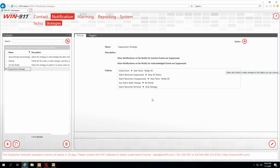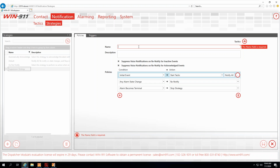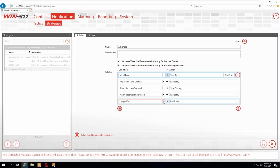So one of the things that we changed is in your advanced strategy definition. And I should mention this is only available for advanced. We're not currently supporting it on the interactive license level, but that will change with our next version of WIN-911 for our revamped UI that we've been talking about for a while. So when you define a strategy, when you have iFix installed, you're going to have a few additional conditions to match. And those are going to be alarm becomes suppressed and alarm becomes unsuppressed.